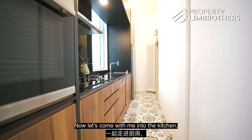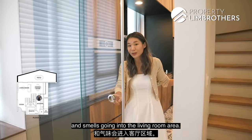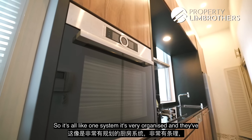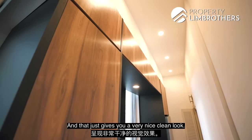Now let's come with me into the kitchen. If you're doing heavy cooking, really no need to worry about fumes and smells going into the living room area. You have your cooker hood and hob, your fridge, they're all by Bosch. So it's all like one system, it's very organized. And they've chosen this wood laminate to complement the black and that just gives you a very nice clean look.